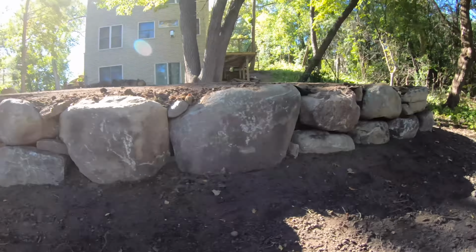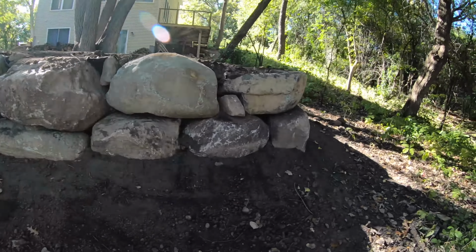I think it turned out pretty good. First ever boulder wall I've ever built, so I think it turned out pretty good.